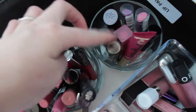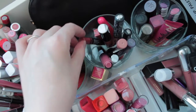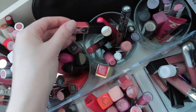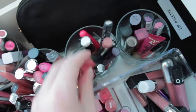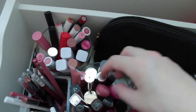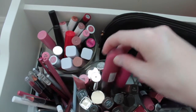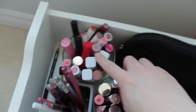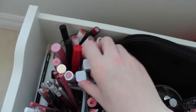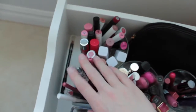Yeah, just random stuff. Here I have liquid lipsticks and matte lip pencils. This actually should probably go somewhere else, but anyway. And then here we have lip gloss style stuff. These are really nice from Revlon. And then here we have mostly pencils and then three random Sephora Pantone glosses. All of my lip pencils are in this container here. And then in here I have spare lip balms.